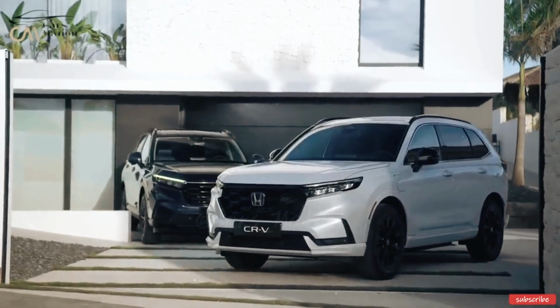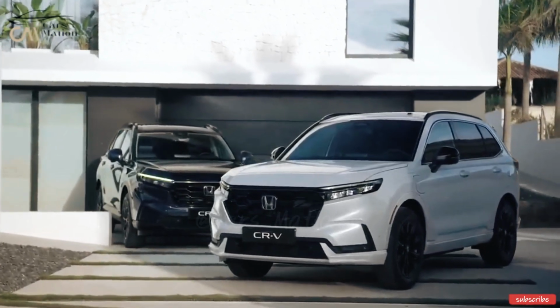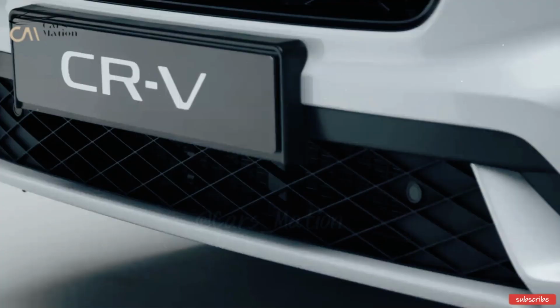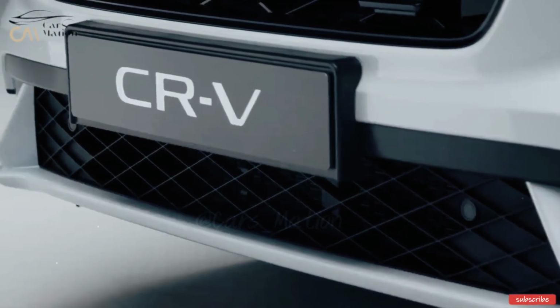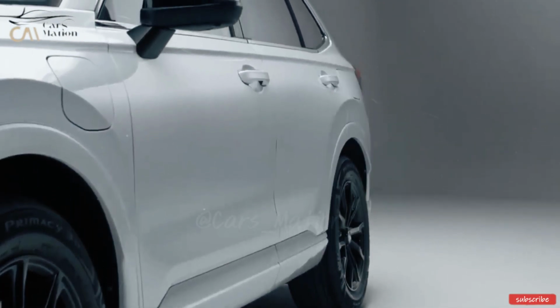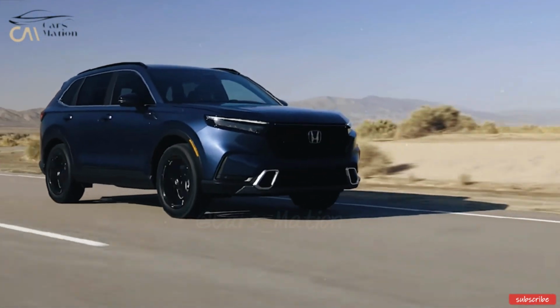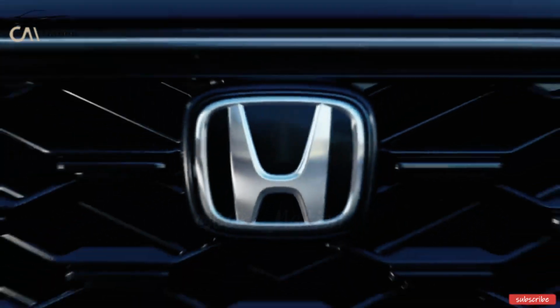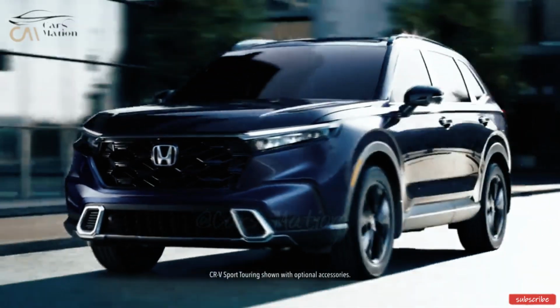On our real-world test route, we only managed an average of 33.3 miles per gallon. But it's biased toward roads, and its rivals also failed. As an example, the Kia Sportage Hybrid was able to score 34.5 miles per gallon. The CR-V's hybrid drivetrain performs best in urban environments, which is where we saw the best fuel economy.